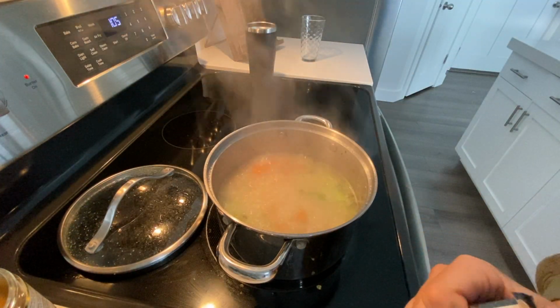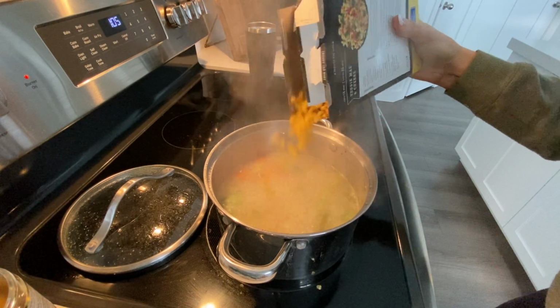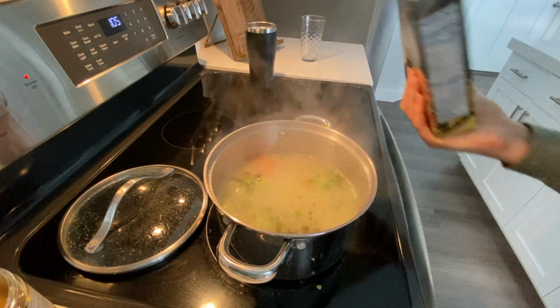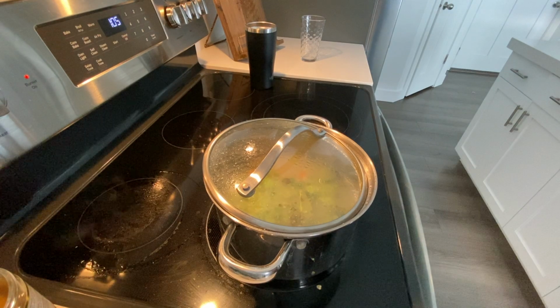and then I like to go in and add the macaroni, the elbow noodles. These are my kids' favorite, and they just love these noodles. So this is what we use in our homemade chicken noodle soup. I'm gonna pour these in, and those noodles are going to cook for about the next 10 minutes.